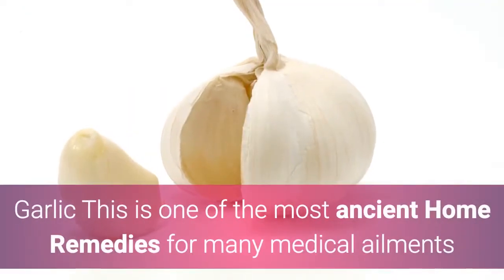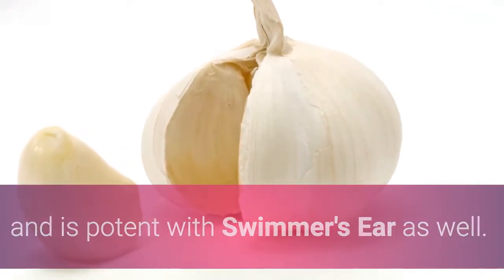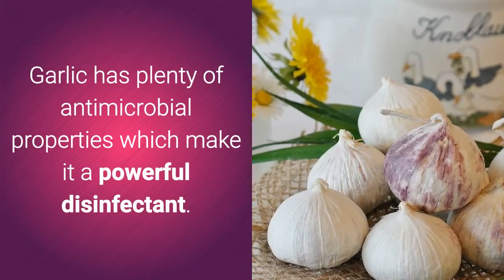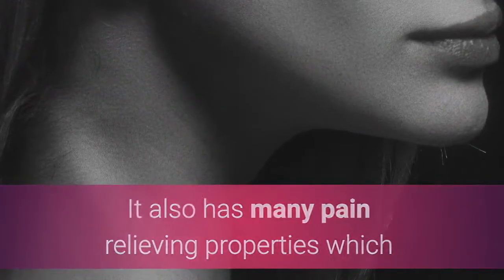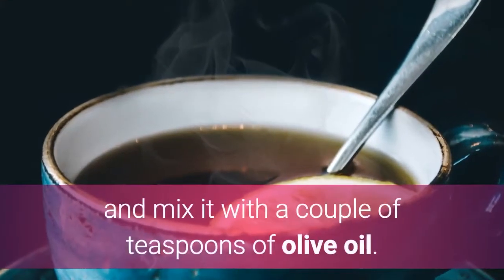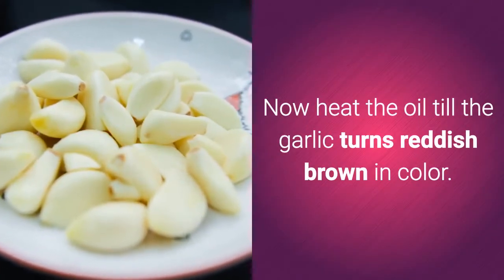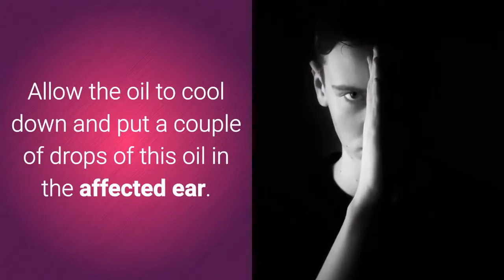Garlic. This is one of the most ancient home remedies for many medical ailments and is potent for swimmer's ear as well. Garlic has plenty of antimicrobial properties which make it a powerful disinfectant. It also has many pain-relieving properties which help calm down the pain caused by swimmer's ear. You need to crush a few cloves of garlic and mix it with a couple of teaspoons of olive oil. Now heat the oil till the garlic turns reddish-brown in color. Allow the oil to cool down and put a couple of drops of this oil in the affected ear.